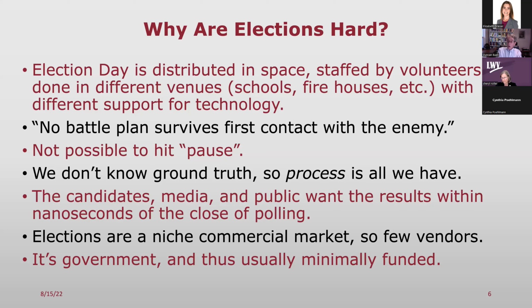And we have no idea what the answer actually is supposed to be. The answer is who won. We don't know that. So the process is all that we have to make sure things go right. And of course, the public and the media and the press want the results instantly. They don't want the right results. They want the results now. And I certainly have never felt that there was any reason to force election officials to produce results any faster than they could produce correct results, because correct is better than fast.